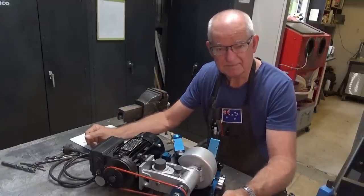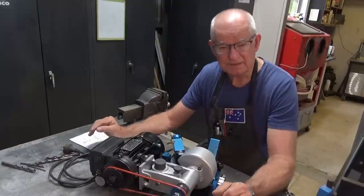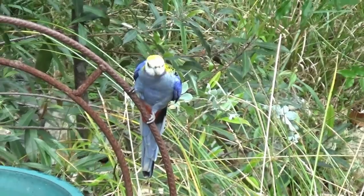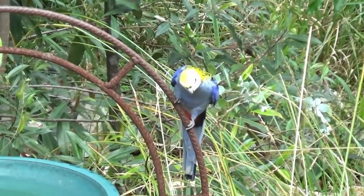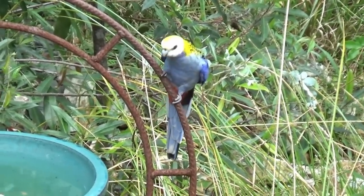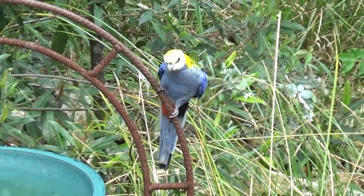Now, I'm going to finish up today by showing you two different bird species that we saw in our yard over the last couple of weeks. Now, the first one of these is called the pale-headed rosella. Now, these are a very dainty, pretty little bird. They eat seeds from native grasses, and you often see them together in pairs.